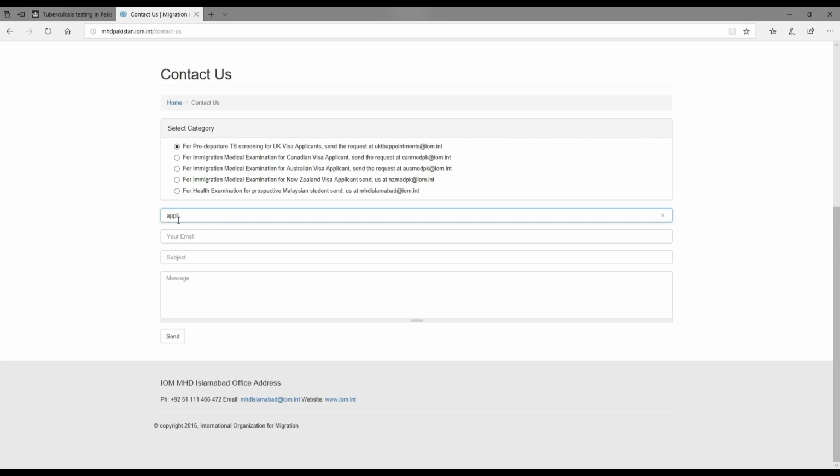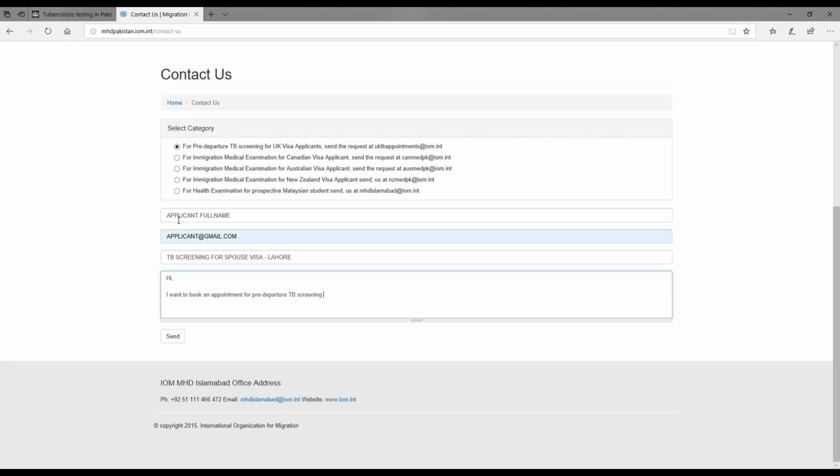So we wrote down the applicant full name, applicant email, subject: TB screening for spouse visa, Lahore, since the nearest clinic was Lahore. Then just a brief message: Hi, I want to book an appointment for pre-departure TB screening for spouse visa at Lahore. Many thanks in advance. I put applicant name, applicant email, applicant mobile number, and clicked on send.